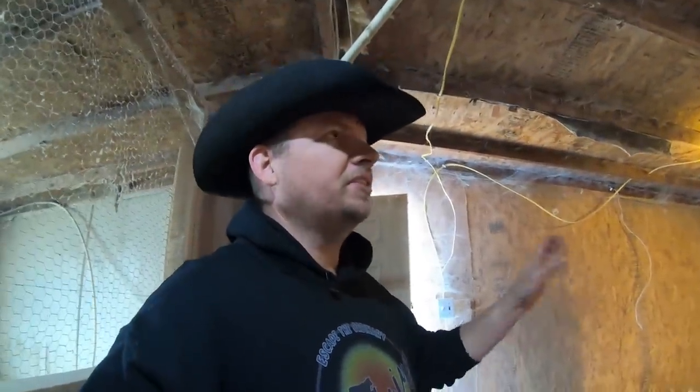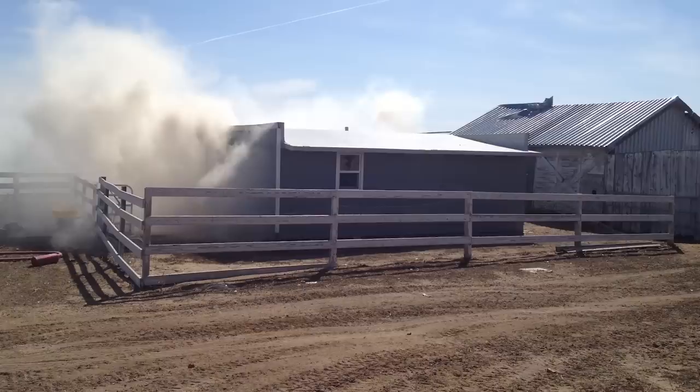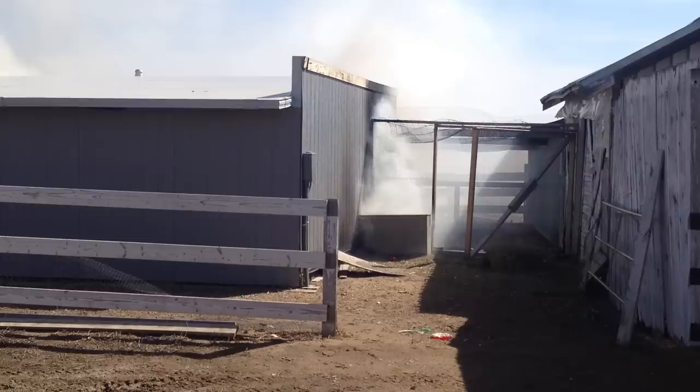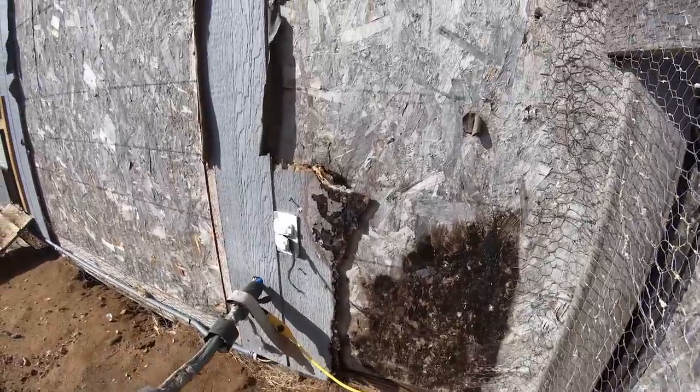This chicken house was built, completely finished out, insulated and everything else. We had a fire in here one year, which actually threatened to destroy the entire chicken house. That fire was put out, but we did end up losing all the insulation. I ended up having to come in and redo a lot of the wood inside. Some of the siding on the outside is burnt up pretty well, but it was still usable, still functional. So if nothing else, it's held up through the years.